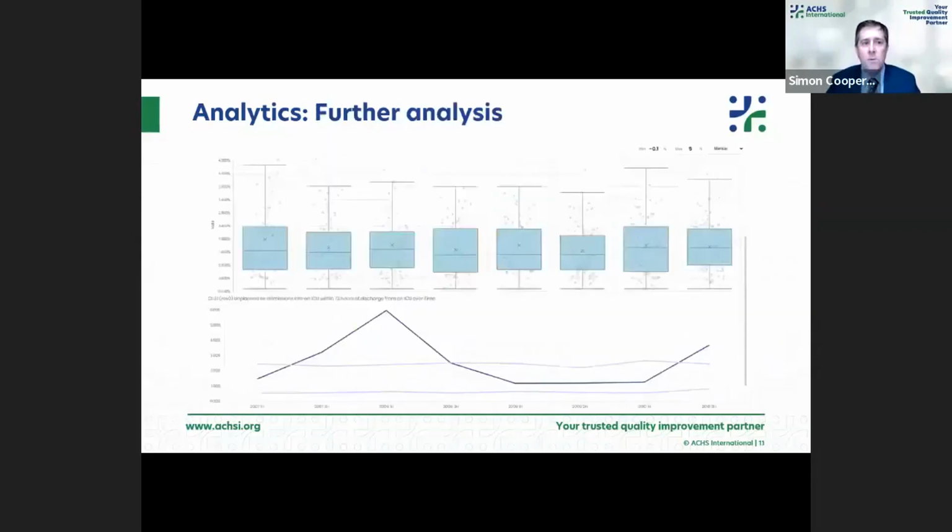In addition to that, we provide a range of box plots so you can see where your data is actually sitting within that data set, and you can see that over time here, as well as trending over time. On those graphs we also add both the 80th and 20th centiles, so you can see whether you're in the best 20% or the poorest 20%.